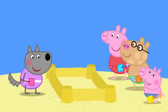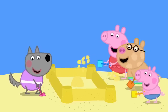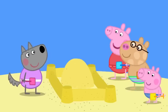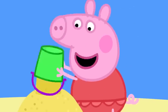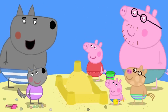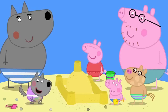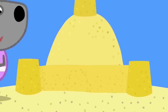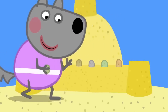Yes! We need a heap of sand. Wendy, Pedro, Peppa and George are making a hill in the middle of the castle. And on the very top... ta-da! It looks great. Yes, really good. Now it needs the bobbly bits. What are bobbly bits? All castles have bobbly bits on top of the walls, like this.